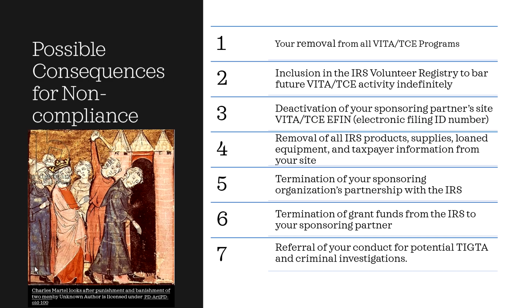Now that we've discussed our 6 standards of conduct, here are the consequences for not complying. We could be removed from all VITA TCE programs. If you didn't comply, you could not just be removed from the Run Locust program, but you couldn't volunteer with the local AARP or Cache Oregon programs, which also provide services through VITA TCE. Second on this list is inclusion in the IRS Volunteer Registry, which doesn't sound bad, but it's bad. And that would bar future activity in VITA TCE indefinitely. So not just one season, not just the next season, effectively forever. And if you moved away and tried to volunteer somewhere else, the IRS would know about you.